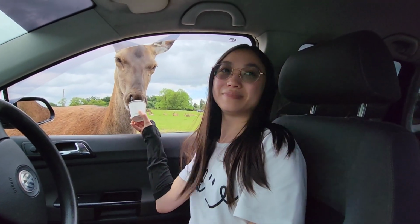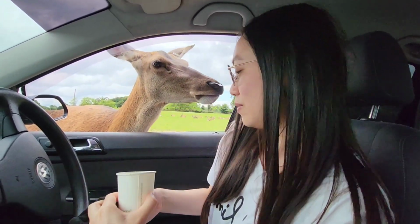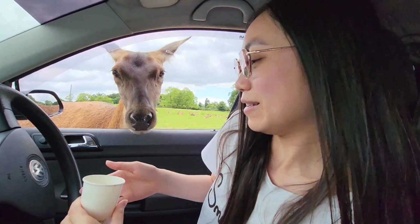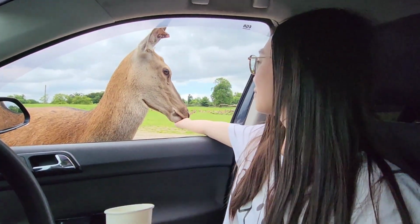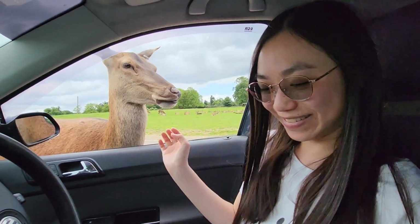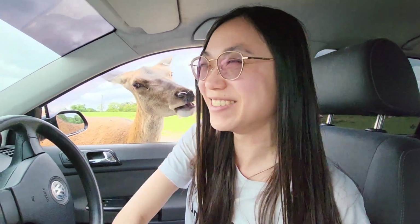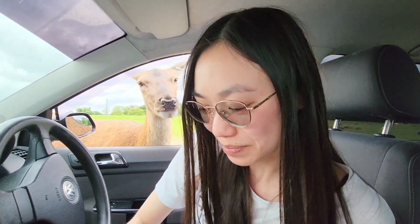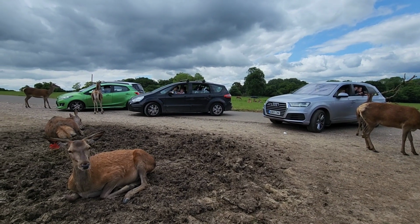Put in your hands. In my hands? Okay, let me take this off. Wait. And stick your hands out of the window. Ew! He's on me! Now close the window, it's easy. It was a very long queue, they kick your car until you feed them, and very aggressive.